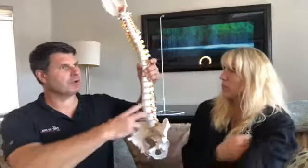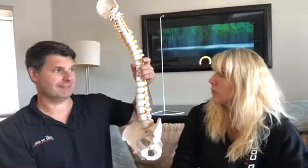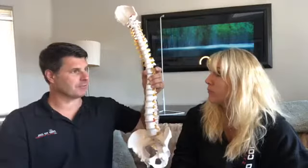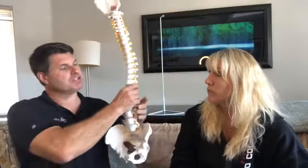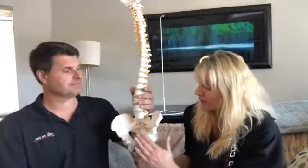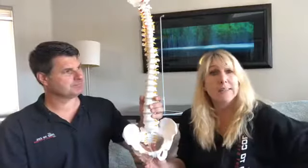So then, if those are stretched long and tight, what's then stretched short and tight? In this dysfunctional scenario we're talking about right now, what would be short and tight? Short and tight would be your hips, because the back is long and tight. And that hits into your quads, those thighs that we have.